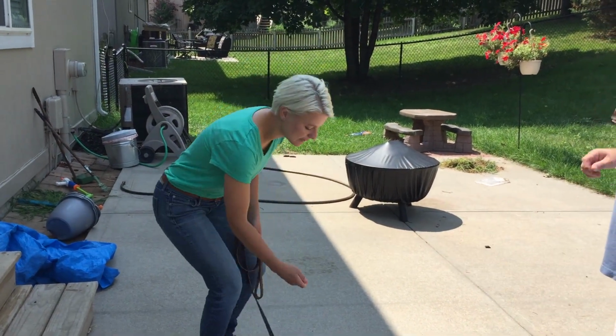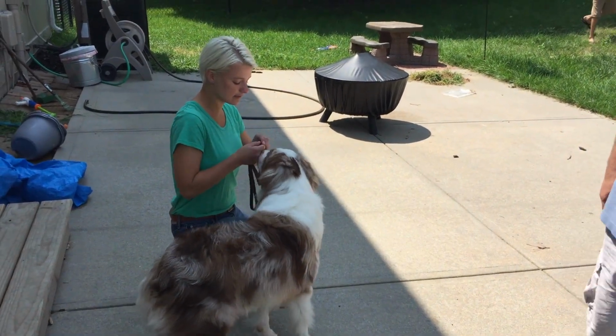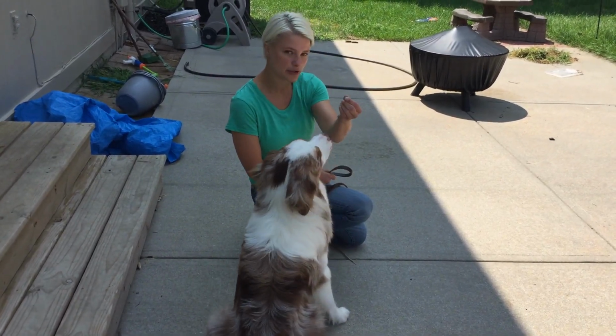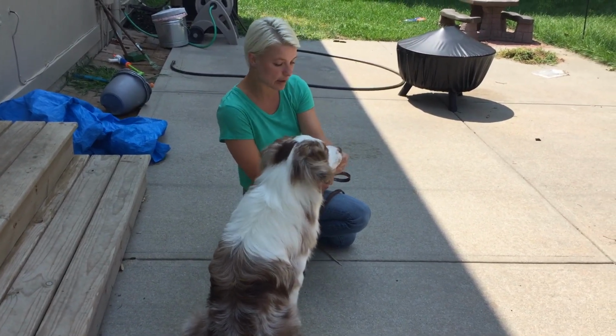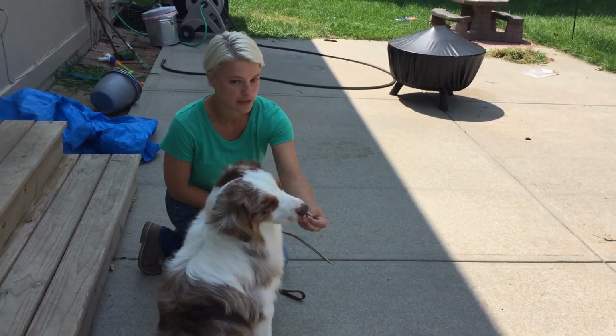So when he's looking at the son, I'm going to give him a treat. So I'm going to ask him to sit. Sit. And then wherever you hold the treat, can you see his head? Can you see me? Okay, perfect. Make sure you put the treat right in front of his nose, and you can direct where he's looking based on where you hold the treat. So if I want him to look over this way, I just move the treat.